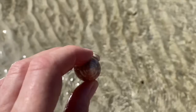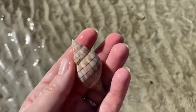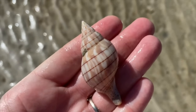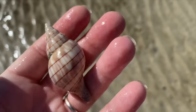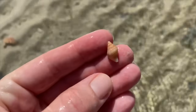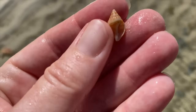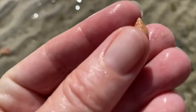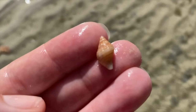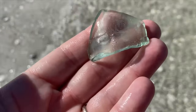And a banded tulip. The rookie shell. Remember that story? I was collecting banded tulips and someone said, oh, that's a rookie shell. That was a while ago, but it still cracks me up. The banded tulip is a rookie shell. That is a tinted cantharus. Neato. There are some shells I did not used to appreciate. That is one of them. I do like a good tinted cantharus.